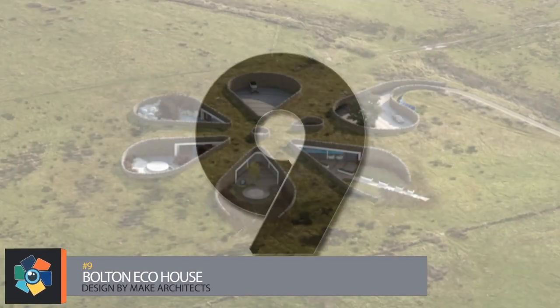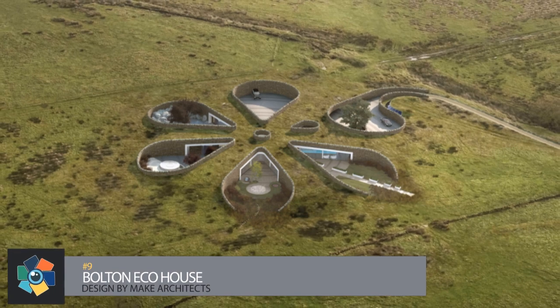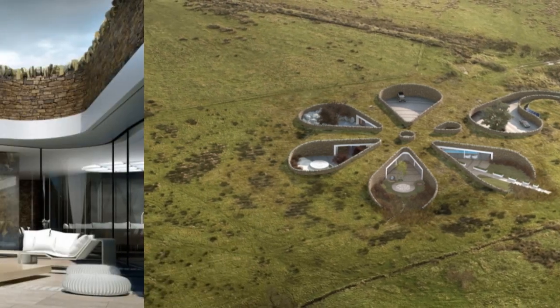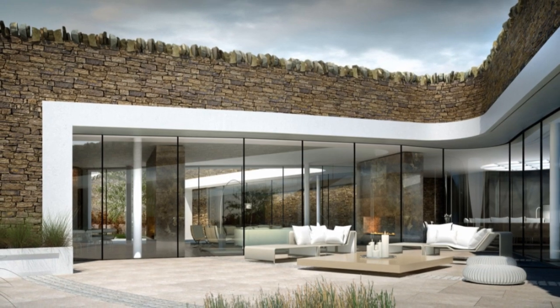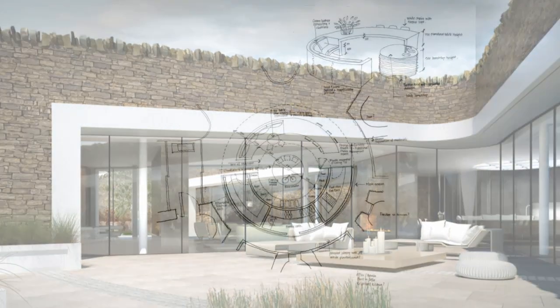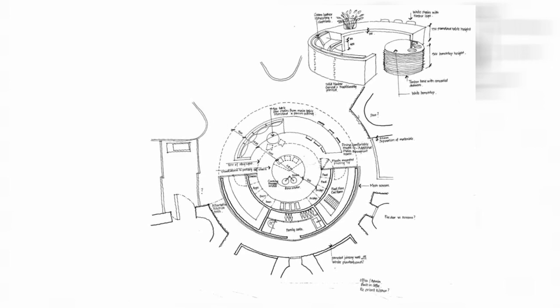Number 9. The 9,900 square foot home was intended to be the first zero-carbon property in the northwest of England. This was to be achieved by generating renewable energy on site via photovoltaic panels, a wind turbine, and a ground source heat pump. Additionally, the builders plan to use locally sourced timber and stone for building materials.